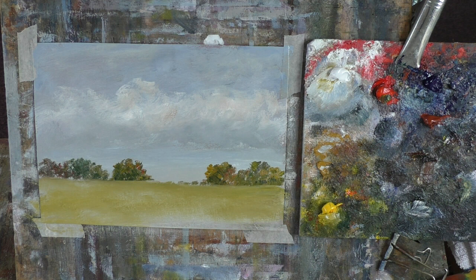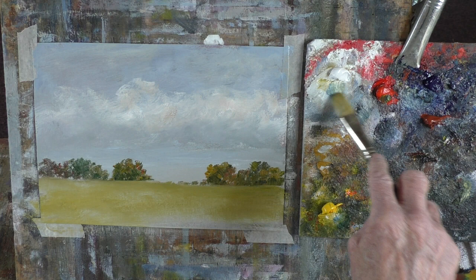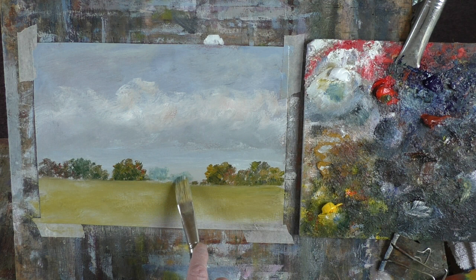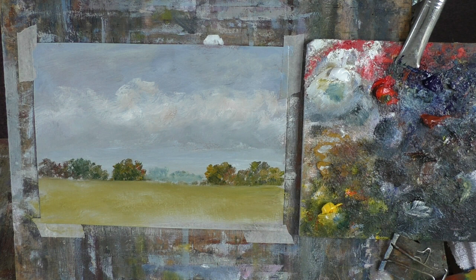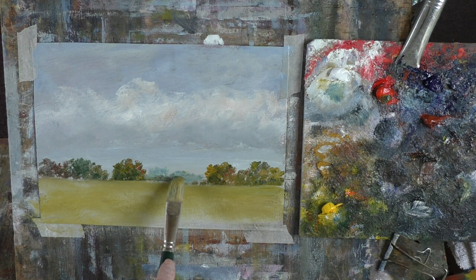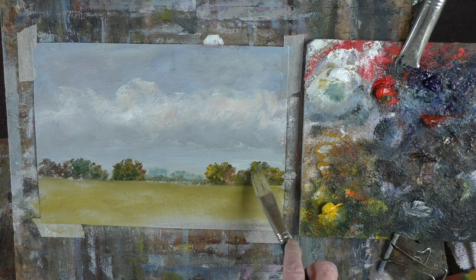Okay, well, that'll do. Let's put in a little bit of blue in the background. Blue. And a touch of the green. Right, now we'll put just a little bit of a bushy stuff in here. Got some nice yellow in there. So I said the light's coming from the left.